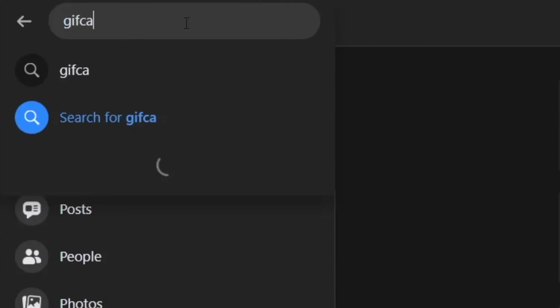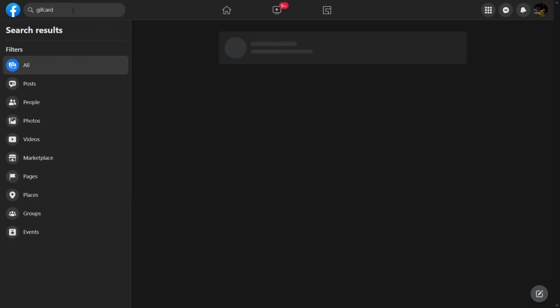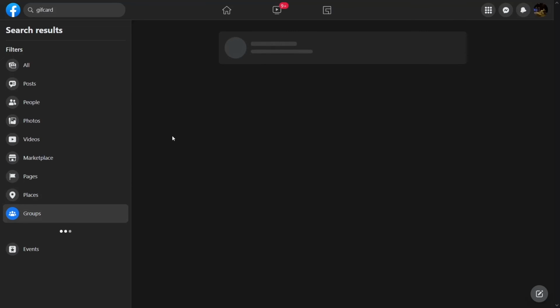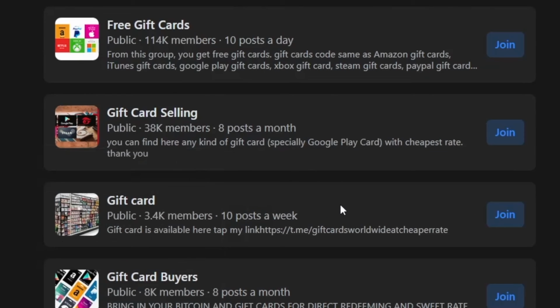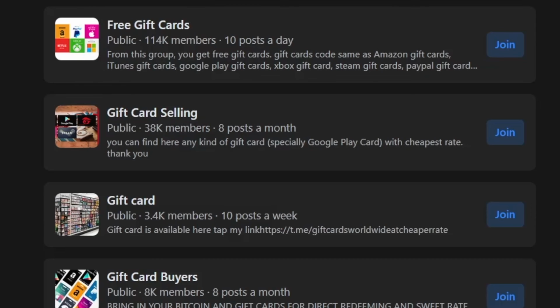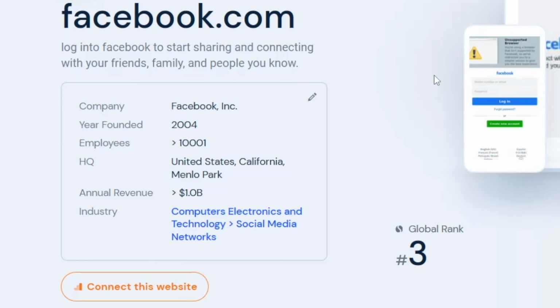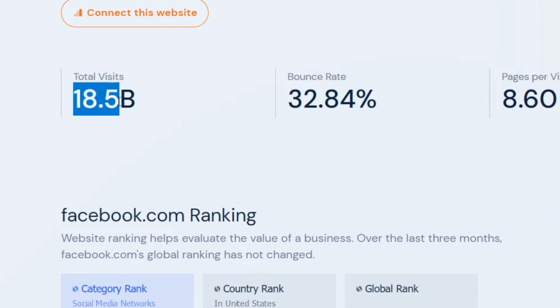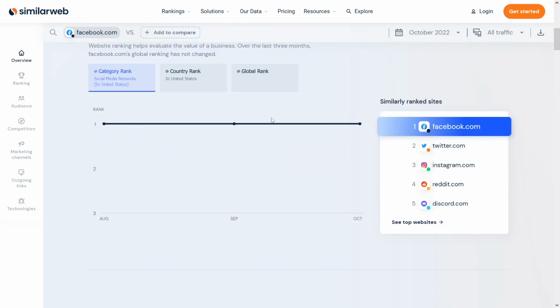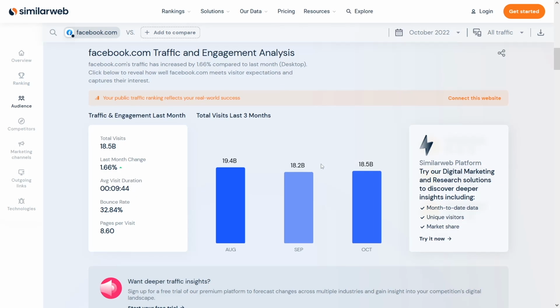Just type in gift cards and then just hit enter. I actually misspelled this one, but you can see that Facebook got it done for me. Gift card, you can just type in gift card, and then you actually see that you have a lot of these groups. Just take a look at these groups, 100,000 members. They have 10 posts a day. And of course, you already know that Facebook has a lot of traffic during 1 month. I mean, this is just perfect. Just take a look at this, 18.5 billion people each month on this website. I mean, there's no better traffic than Facebook.com for it.